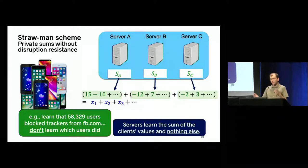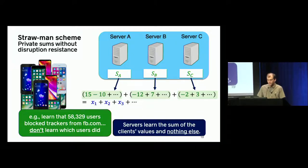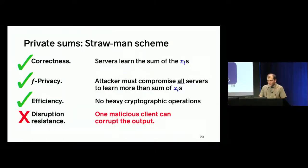Okay. Cool. So the servers will learn the sum of the clients' values and nothing else. So for example, they'll learn that 58,000 something users block trackers from Facebook.com, but they don't learn which users did, which is exactly what we wanted. So this super simple scheme already gets us what seems like most of the way there.